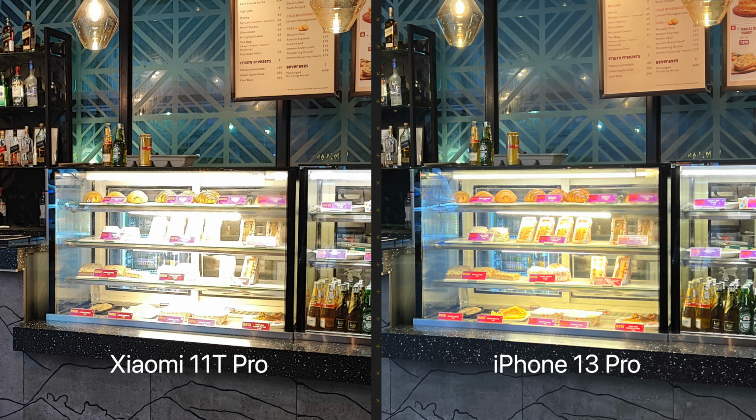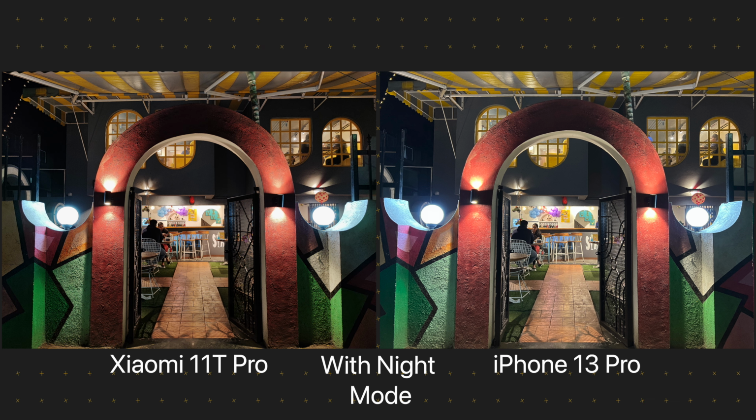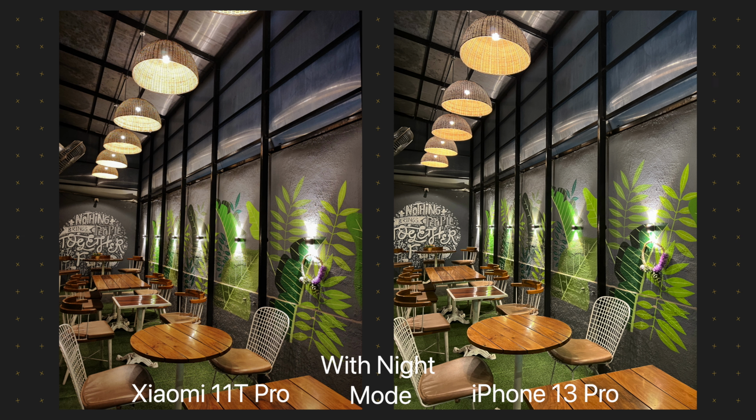I am so impressed with the cameras on the 11T Pro that at this point I don't even care that iPhone's images are slightly better. With this kind of performance at this price point, just pick the 11T Pro over iPhone 13 Pro for most of your shots. The difference is so little that no one is even going to notice.